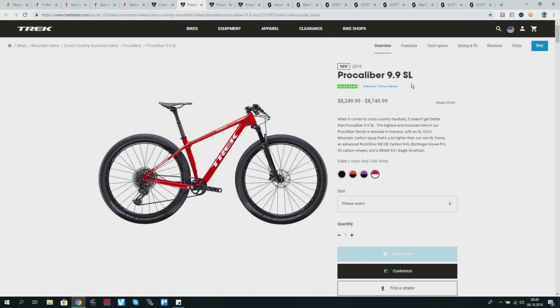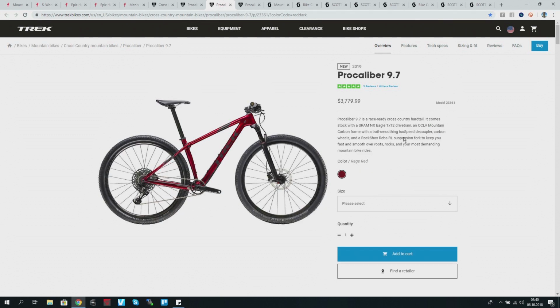Interesting thing is that this is the most expensive. So this is the SL OCLV carbon frame. Then we have the OCLV non-SL. So less high modulus fibers, or maybe not, I don't know whether it's a blend or not. They don't tell us. They should. And also with the IsoSpeed Decoupler.